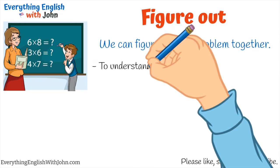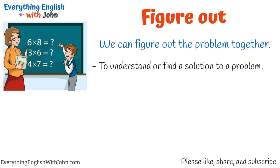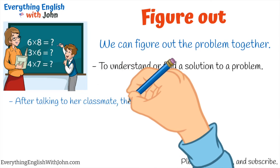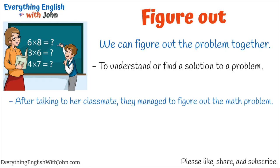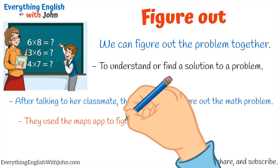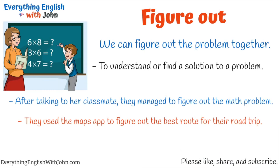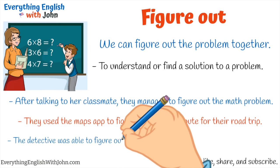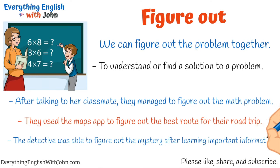To understand or find a solution to a problem. After talking to her classmate, they managed to figure out the math problem. They used the Maps app to figure out the best route for their road trip. The detective was able to figure out the mystery after learning important information.